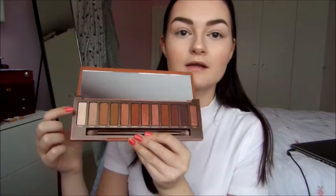So to create this look, I'm using three palettes. The first one will be Urban Decay Naked Heat, then an eyeshadow palette I made from Primark, and the Jaclyn Hill palette. So first of all, we're going in with the Naked Heat, and we're just going to take that colour there to use all over the lid. Would help if I had eyeshadow brushes next to me, wouldn't it? Camera cut off. Okay. Trying to make sure it's got a really even covering.